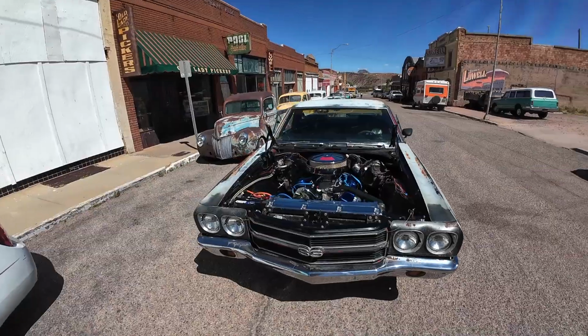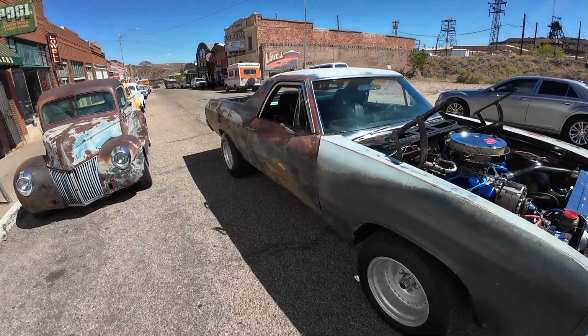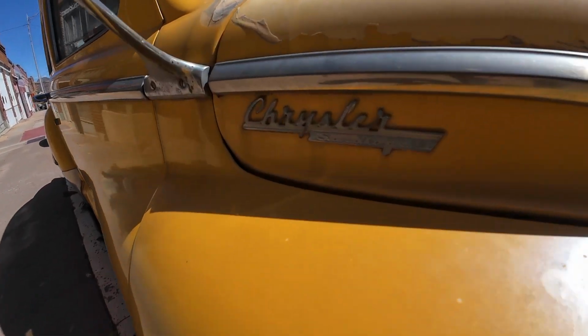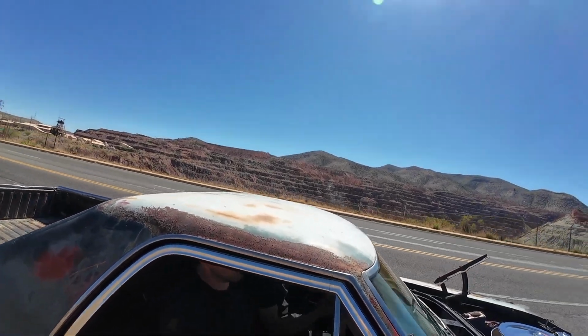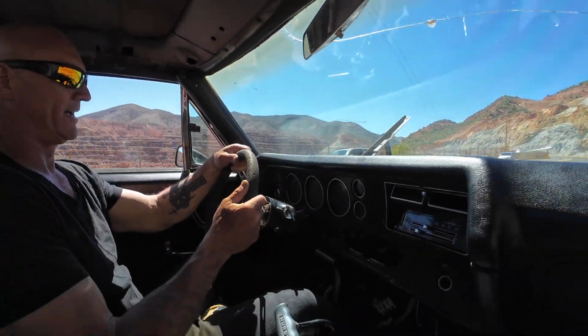We're in Lowell right now. Behind this building is where that car sat for 20 years. This guy is the guy that owns the shop that it was behind. This whole street is just lined with these old cars. Pretty awesome. Slow down, cut.